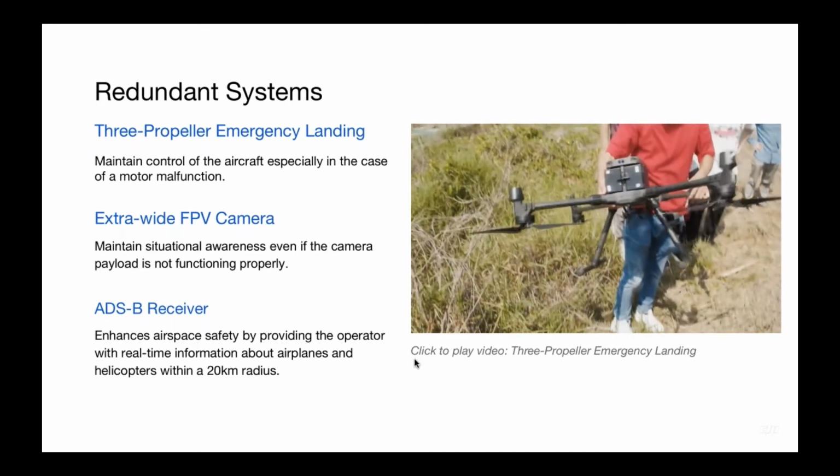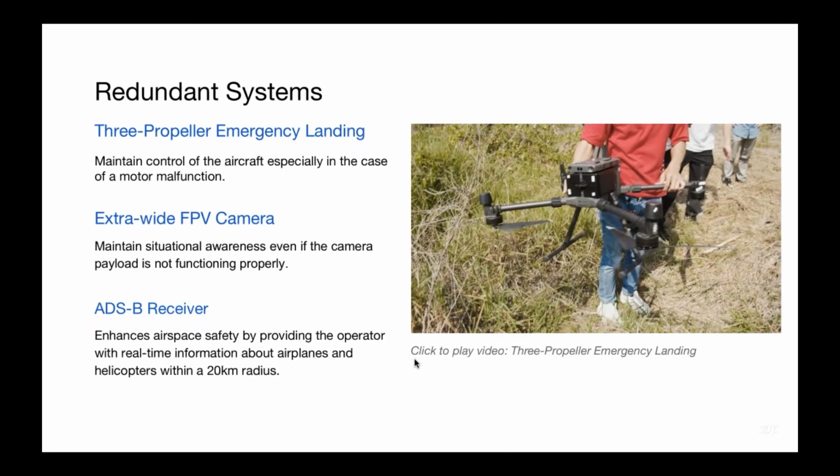And here you can see minimal damage is done as it landed in the brushes and the gimbal is still intact. We also have the extra wide FPV camera on the M300 RTK for situational awareness. And we have the ADS-B receiver as well to notify the pilots where the airplanes or helicopters are to have ADS-B out.